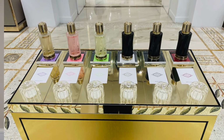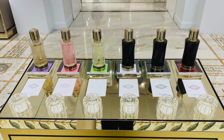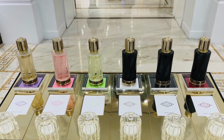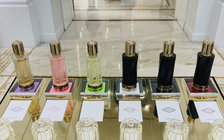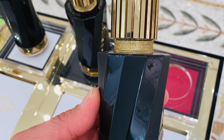So I sampled the fragrances, and they're right at the door as you enter. There's like a cubicle there, and the 6 new fragrances are displayed. Even from far away, the bottles look nice, but when you hold it in your hand, I'm going to cut to photos that I have of the bottles. They just seemed a little gaudy to me. Versace's design or fashion can kind of come off gaudy, but the bottles in your hand seemed even more gaudy to me.